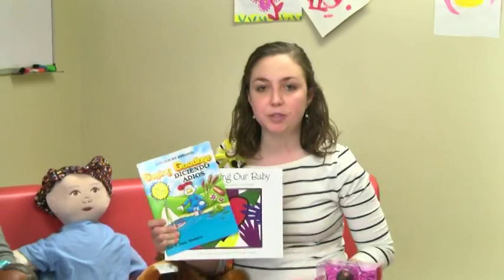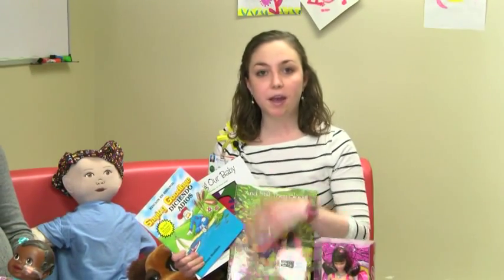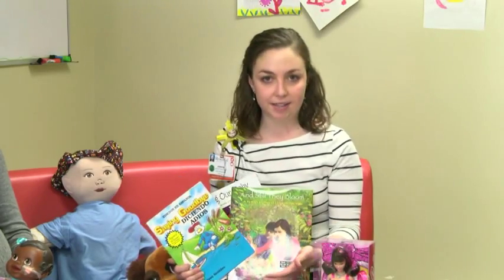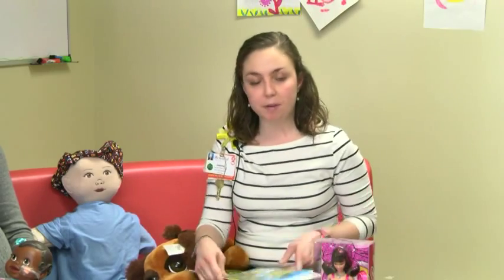And I brought a few of the books that we like to use and give as resources to families. And these are all specific, so families who have had maybe a newborn baby die, or maybe a traumatic death, things like that, so that we can really meet the family where they are and provide them the support that they need.